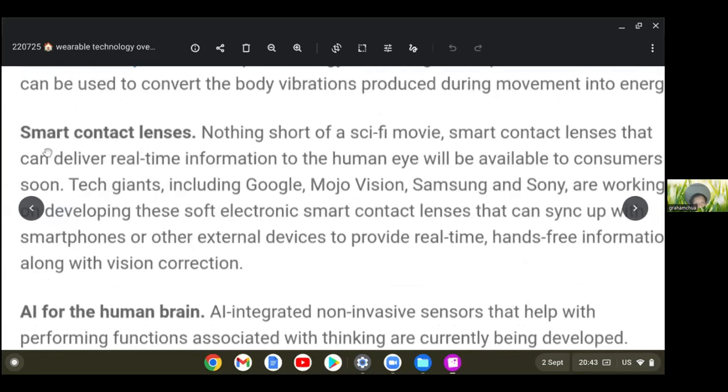So maybe in future, they can put in a lens that comes with a microprocessor on it or something like that. They can measure your internal eye pressure, because those people have eye disease, glaucoma or something like that.